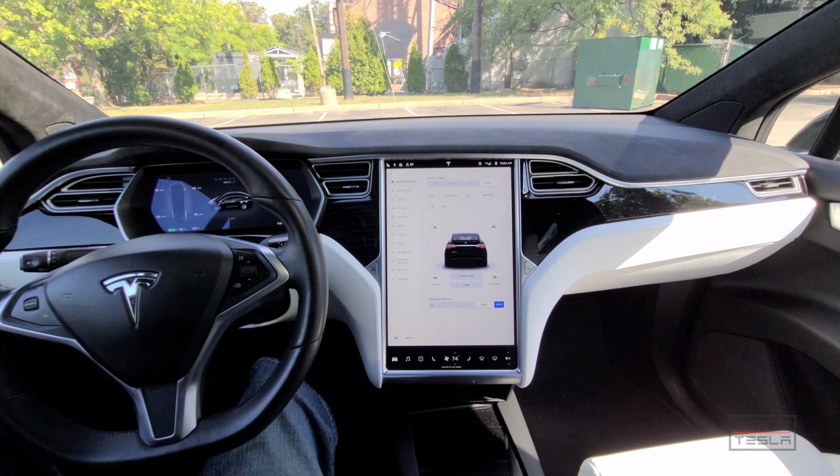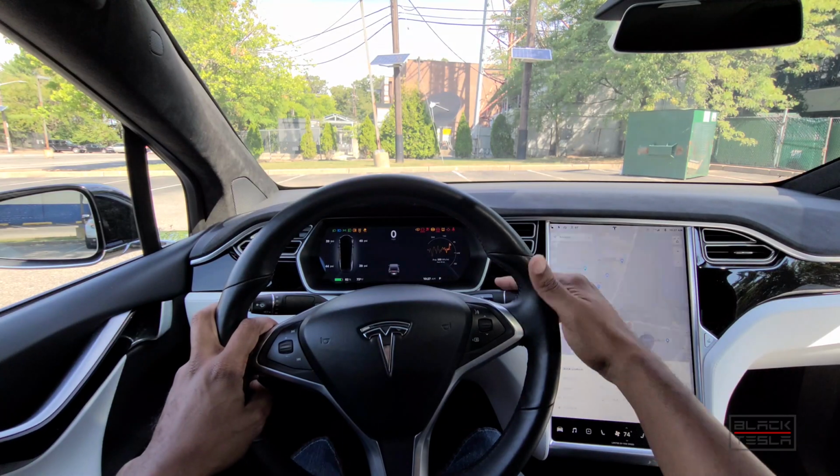Let's drive a little bit. Let's see what the differences are. See if you can hear any differences or see any differences as we drive around with this particular car, the 2017 Tesla Model X. Let's take off. Let's put it in gear.